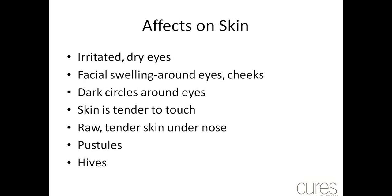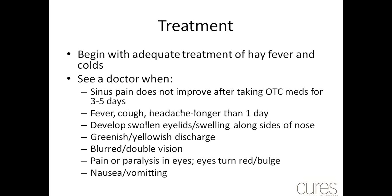Again, because there's a lot of inflammation and congestion under the skin. And we know that when there's things happening under the skin, in those areas we can start to see pustules forming on the outer layer of the skin. We can also see things like hives, things of that nature. So a lot of different things can be happening depending on what the cause of the sinus problem is, but we can see a lot of different things happening on the skin because of this.